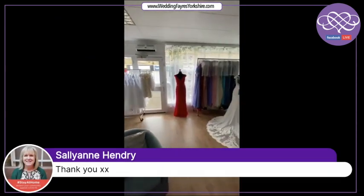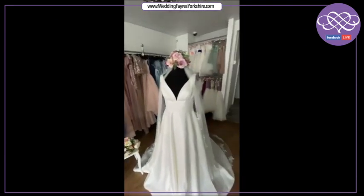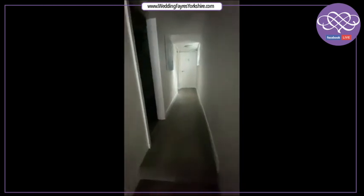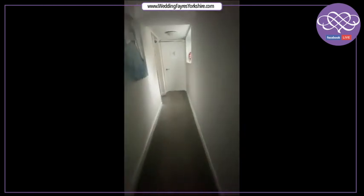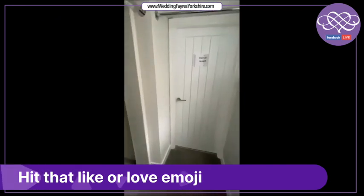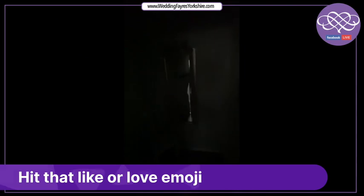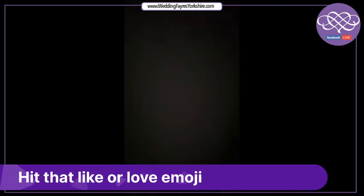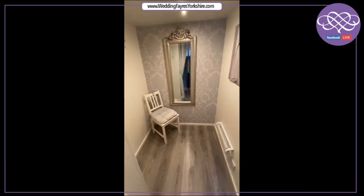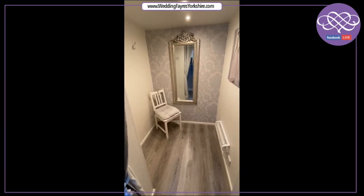And then I'm going to take you up on a bit of a journey, up the steps here. And this takes you up to our individual changing room, which we use for mothers of the bride and prom girls who would rather have a bit more privacy. So this is a little private dressing room that we use for that purpose.